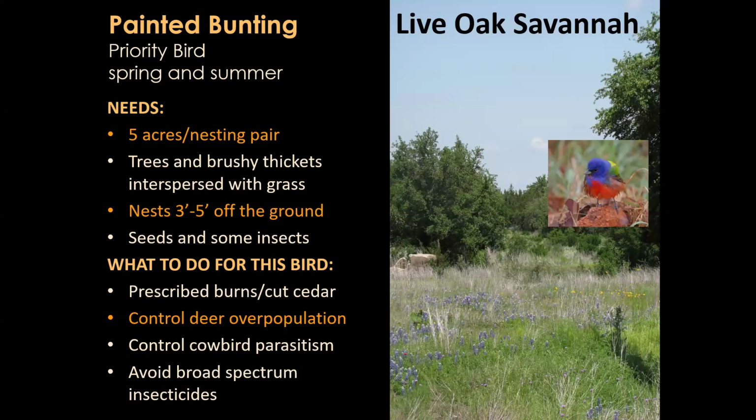One of the things to do for them is to control deer population. And why is that? Because they nest 3 to 5 feet off the ground. So if you think about a browse line from deer, if you don't have a good shrub layer, you don't have good painted bunting habitat. So is the decline in painted buntings also related to high deer populations? That's probably one of the problems that we have associated with that.